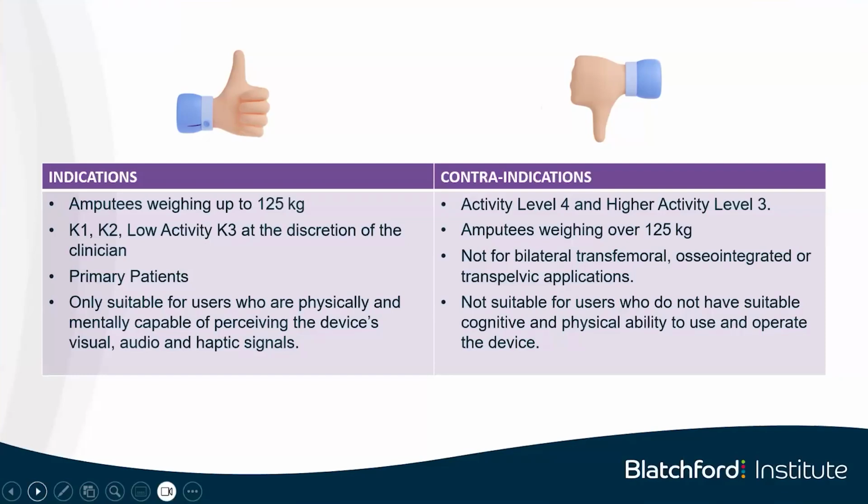It's only suitable though for patients who are physically and mentally capable of perceiving this microprocessor. If your patient's incapable of charging it or is not happy to charge something, it won't work. It's a microprocessor that needs to be charged. Additionally, the device has various visual, audio, and haptic signals. Haptic signals, for those who don't know, are vibration and feedback, which we can increase and decrease the intensity of to actually help the patient know what's happening.